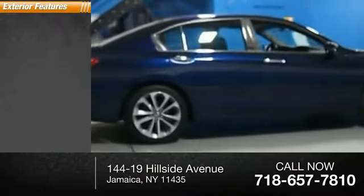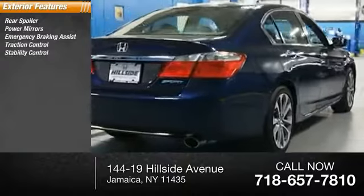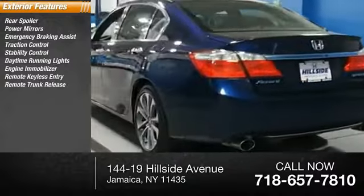Here are some of this vehicle's great options: rear spoiler, power mirrors, emergency braking assist, traction control, stability control, daytime running lights, engine immobilizer, remote keyless entry, remote trunk release, door reinforcement.